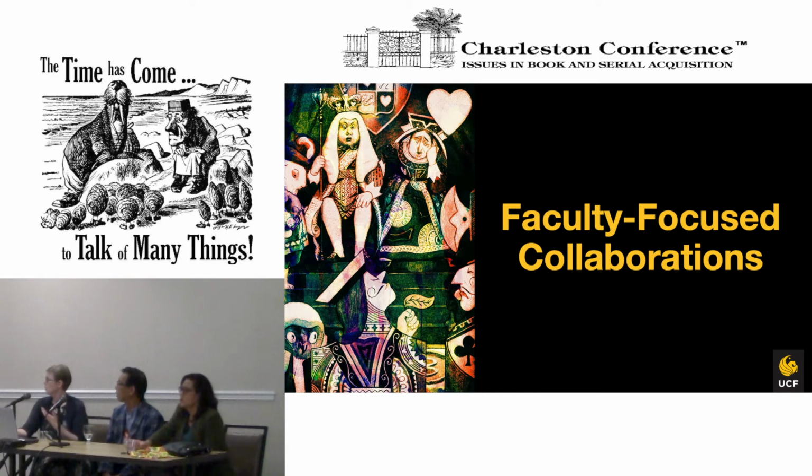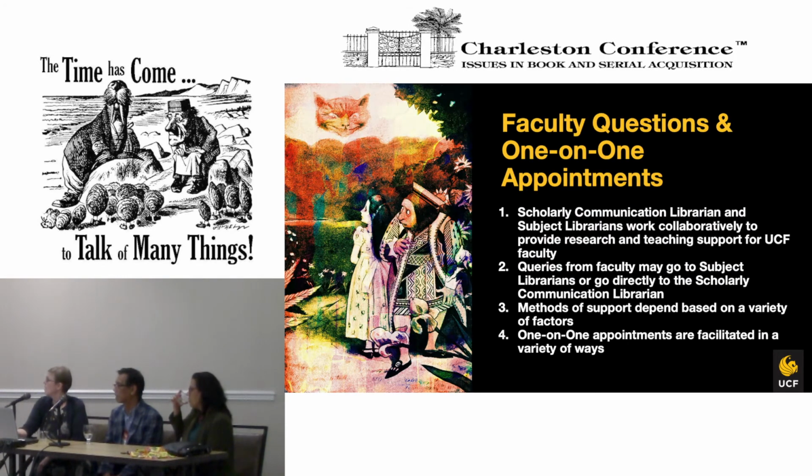And moreover, sort of looking at faculty-focused collaboration. I'm going to cover 3 different areas, just like Sandy covered 3 different areas for student-focused. The first is very much like our students, where we get queries or one-on-one appointments from our faculty, and those come in a variety of different ways.